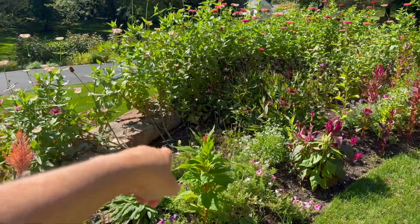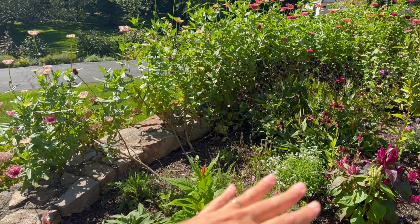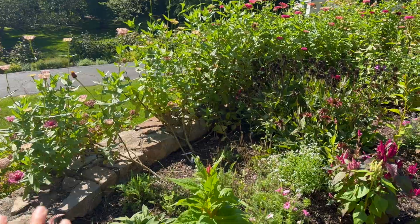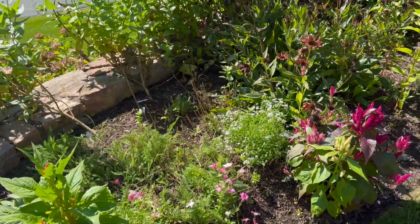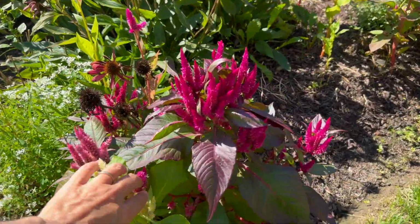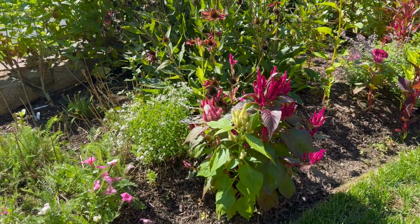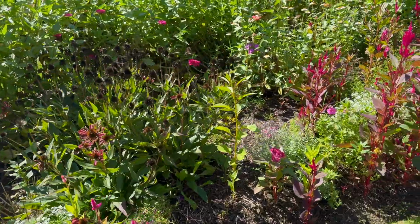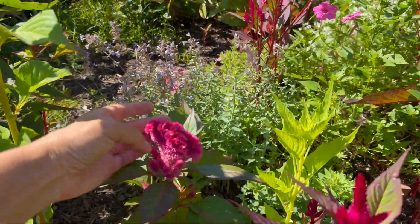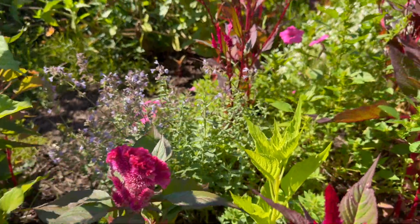I do have some yarrow in here. Rabbit was really getting to them, but they did bloom, they're done. And so I just have the green foliage. I've got my salvias in here. I think I planted another smaller celosia last year and it must have returned. But I love when the celosia gets this coral reef look to them. Isn't that so pretty? They look so gorgeous in a vase.